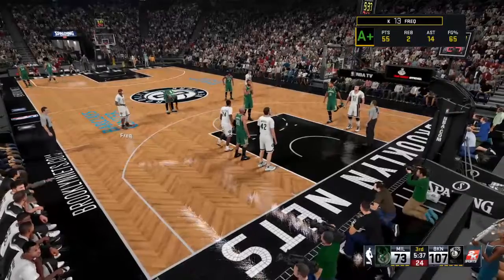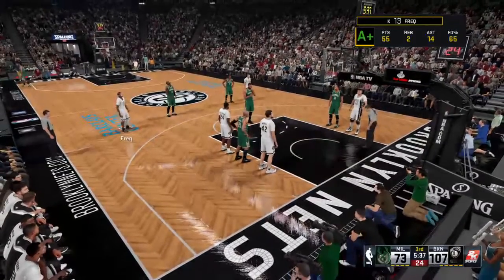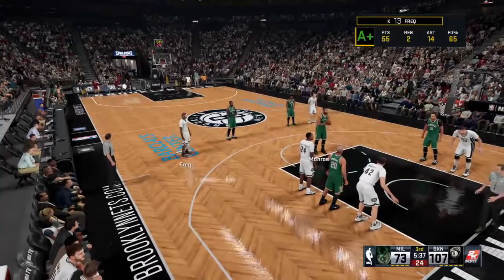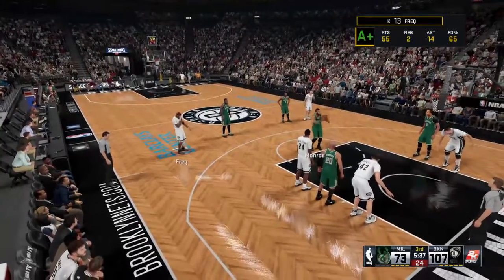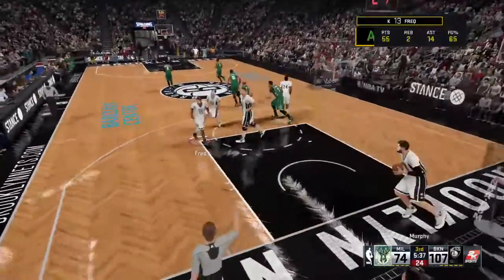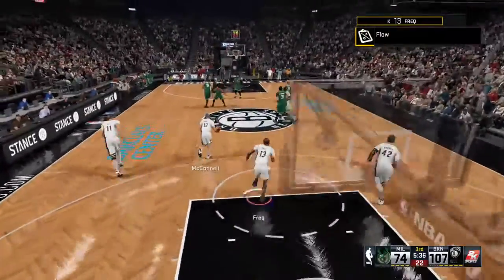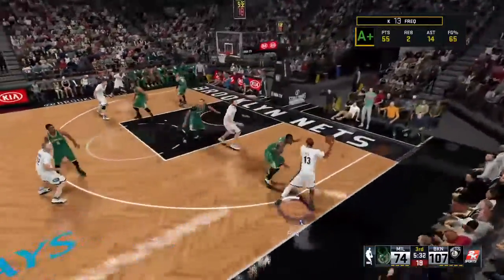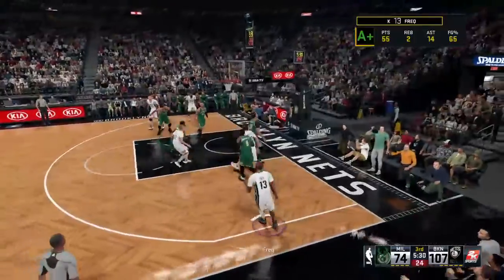John Henson's checked in for the Bucks. Tim Hardaway Jr. comes in for Giannis Antetokounmpo. And so Monroe nails both of them. The Nets have gone 8 of 14 on their shot attempts here in the third. Some pretty nice work. Freak dishes to Murphy.